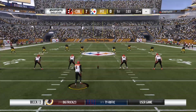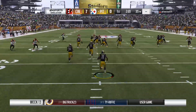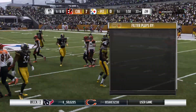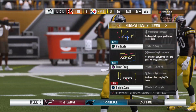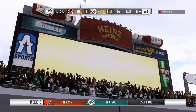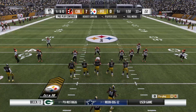Here's Bosher to kick it away. This is taken at the 3. And a good effort on the return there. Gets him across the 30 to the 33-yard line. So they'll come up first and 10 now from the 33.